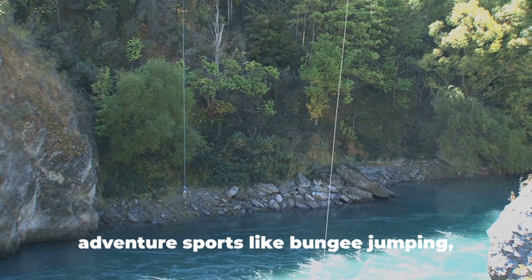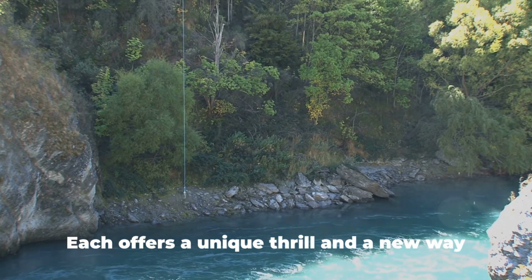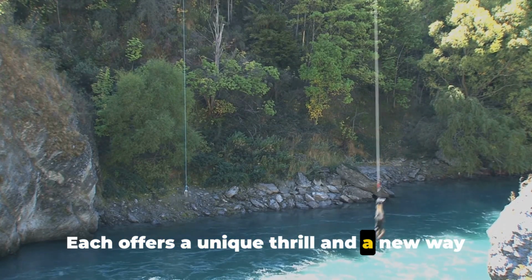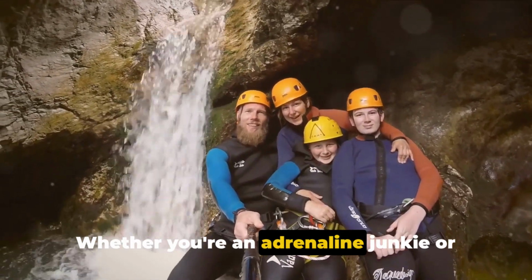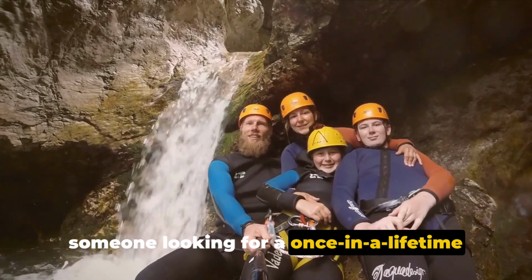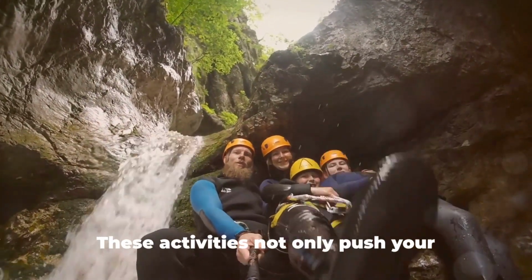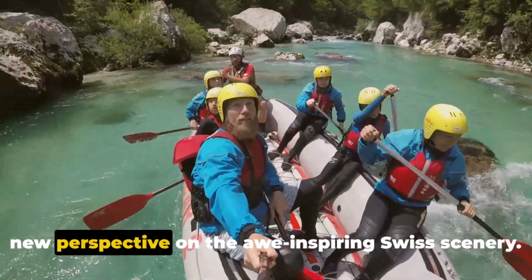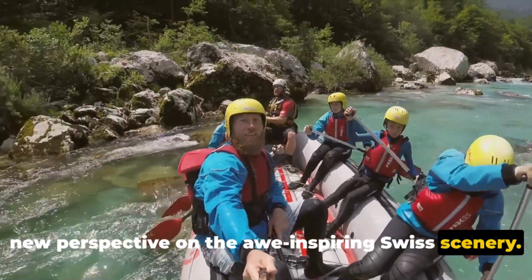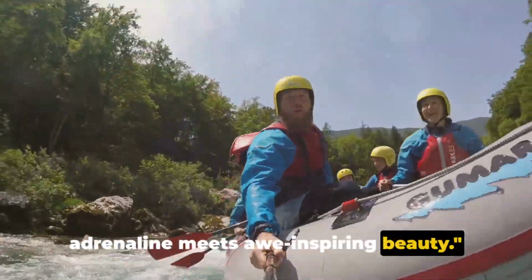Interlaken is teeming with other adventure sports like bungee jumping, whitewater rafting, and ice climbing. Each offers a unique thrill and a new way to experience the breathtaking landscape. Whether you're an adrenaline junkie or someone looking for a once-in-a-lifetime experience, Interlaken's adventure sports offer something for everyone. These activities not only push your boundaries but also provide an entirely new perspective on the awe-inspiring Swiss scenery. Interlaken's adventure sports, where adrenaline meets awe-inspiring beauty.